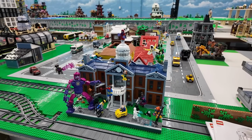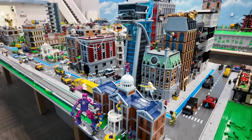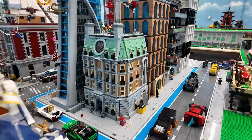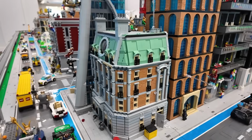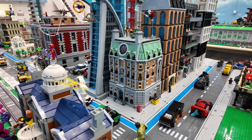Like, compare this to a modular building. Or the Avengers Tower. I guess it's sort of hard to compare to the Avengers Tower. The Avengers Tower is supposed to be massive. Is this to scale with the other superhero buildings? Granted, my Sanctum Sanctorum is bigger than the original. It's taller. Also, the alley is closed off. I used 2 sets to supersize my Sanctum Sanctorum there.